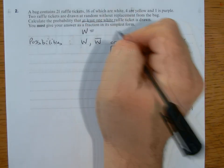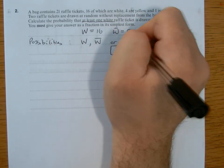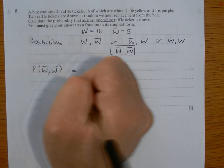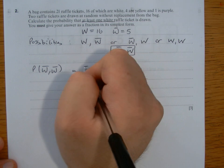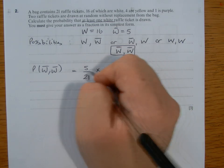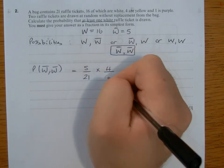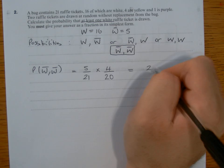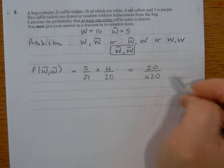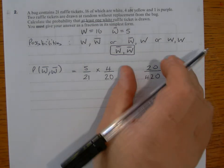So let's start off by defining how many white we've got. We've got 16 white, and of course not white would be the yellow and purple put together, so that would be 5. So the probability of not white, not white. We're not getting white to start with, so that would be 5 chances out of 21. And we're not getting white for the second pick. So remember that means there's only 4 left, because I've already taken one of the yellows or purples out. So there's only 4 left, out of 20. So if I work that out, that would be 20 on top, and 21 times 20 is 420. So we've got 20 over 420.